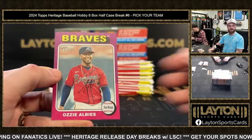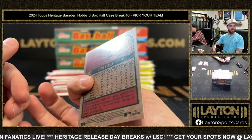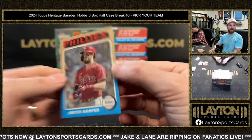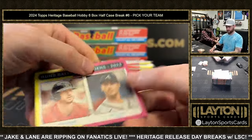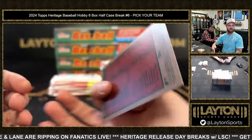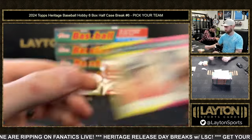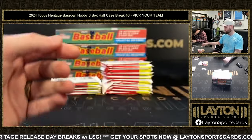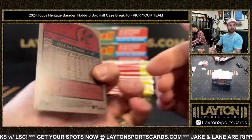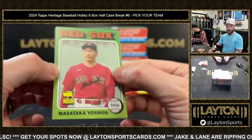Flip stock Ozzy Albies for the Braves. Yee yee. Bryce Harper flip stock. Jesus. Well, Joe's getting his work. Flip stock, that's going to go left. Kyle Tucker, Stros, we rolled earlier. Damn. A Jose Rodriguez rookie flip stock for the White Sox. Yoshida again. Boston, flip stock.